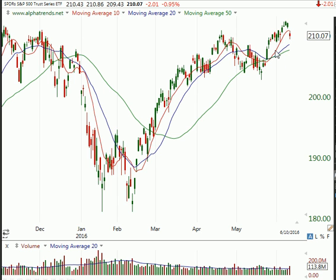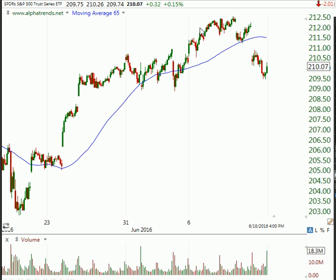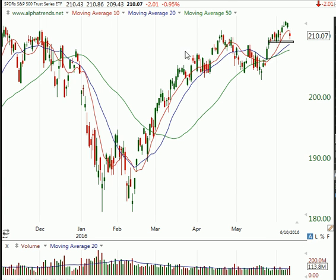We have a rising 10, 20, and 50-day moving average on the daily time frame. However, we did see a failed breakout, and now we're below a declining 5-day moving average. So that tells me heading into next week, we have to expect that perhaps we'll drift down towards this 209 level, and it's a potential level of support. It doesn't mean it will become support. It's certainly the potential for support in there. Possibly we pull back down a little bit deeper towards the 50-day moving average.